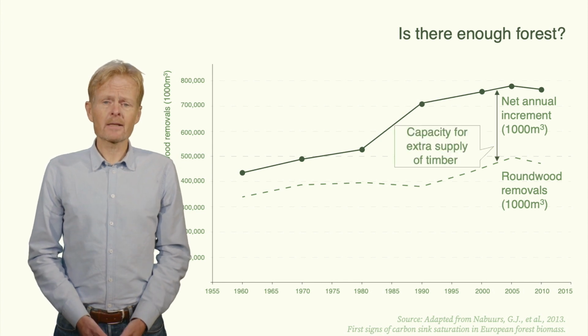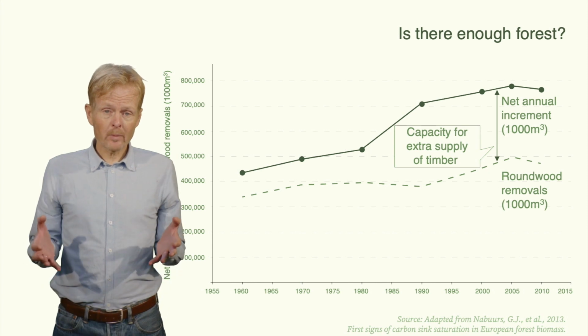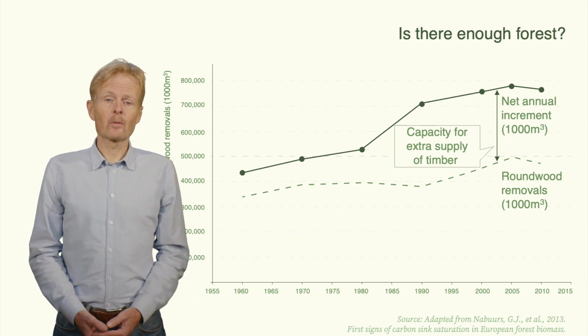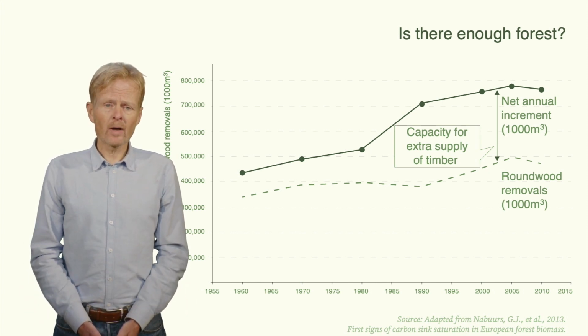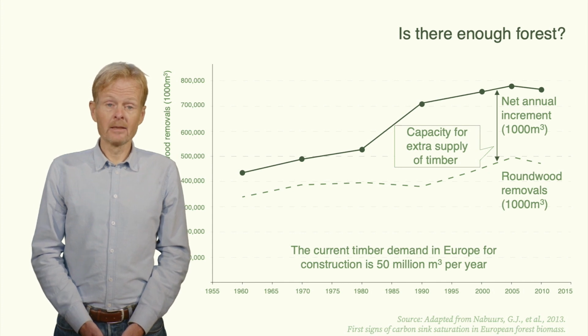Therefore, there is a capacity for a potential extra supply of timber amounting to about 1/3 of that annual increment, so an extra 250 million cubic meters of wood. The current demand in Europe for construction is 50 million cubic meters per year. So even if the demand for construction wood were to double or triple, this demand could easily be met.